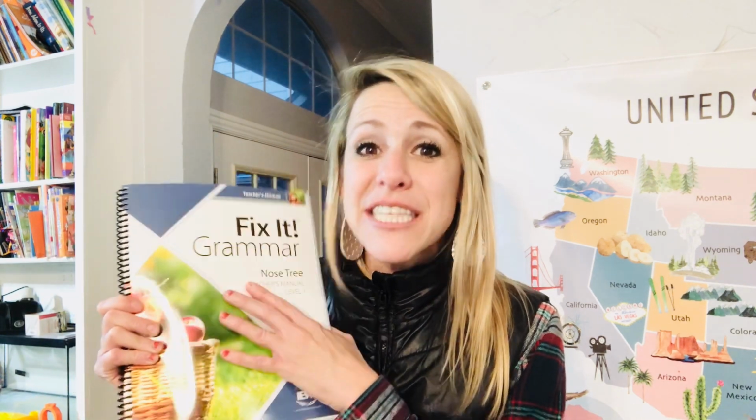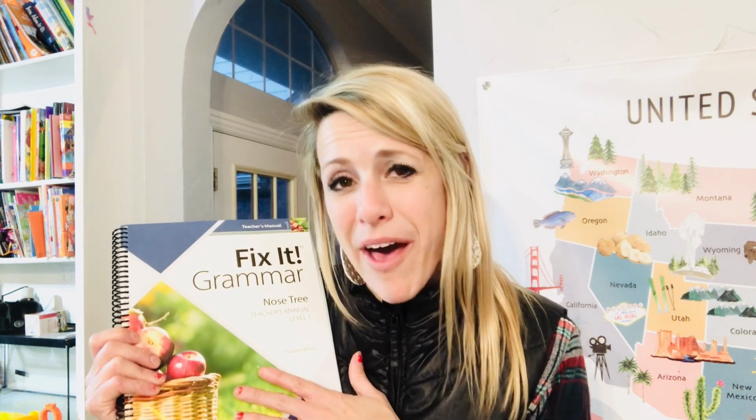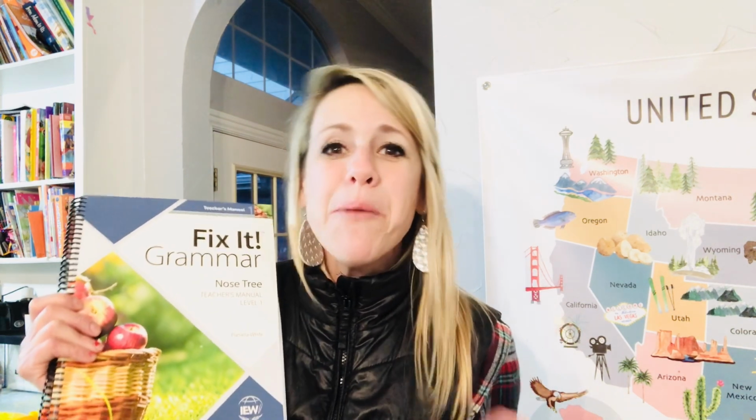So there's also a student book, and that's where they primarily do most of their work. Now, I found this Fix-It Grammar teacher manual to be helpful, just so I make sure I'm identifying the right things as well. Most of it's self-explanatory, but it's just good to have for a reference in case you have any questions. So here is the Fix-It Grammar student book. So this one is great. Oh my goodness, you have to have this book for the program.